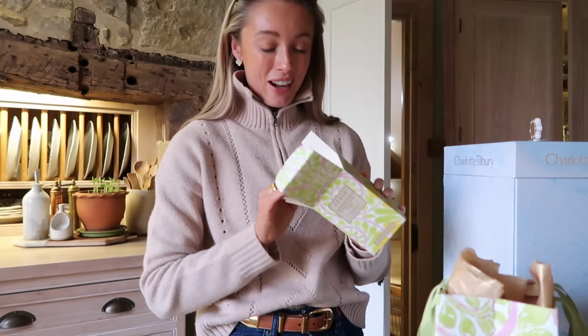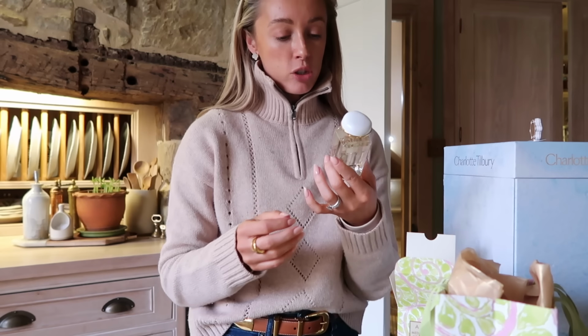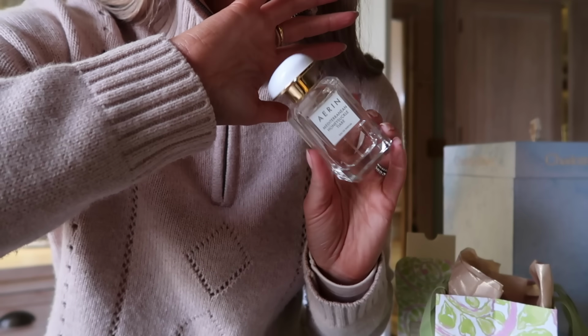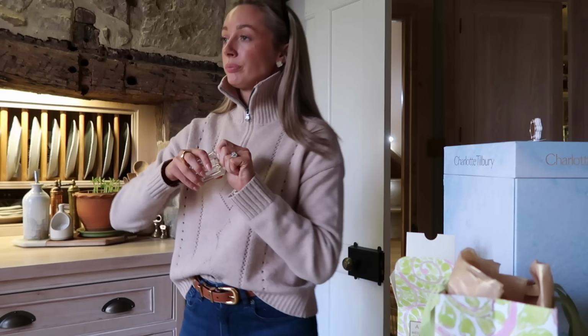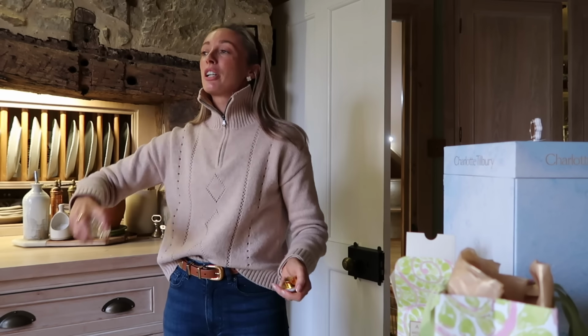I always love to see what colour the lid is. Ooh, this one is a pearly white. Mediterranean honeysuckle tiare. They're just the most elegant bottles, aren't they? So beautiful. And such light, fresh fragrances. This reminds me of holidays.